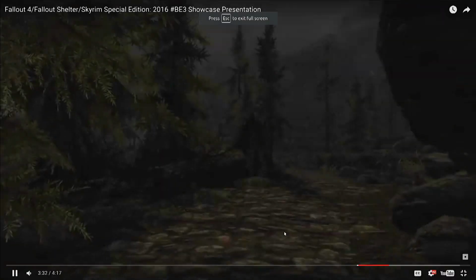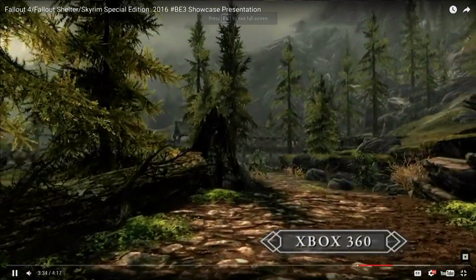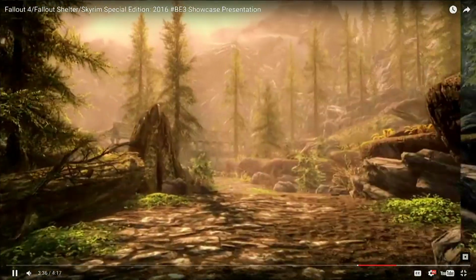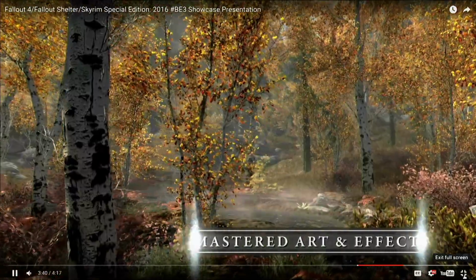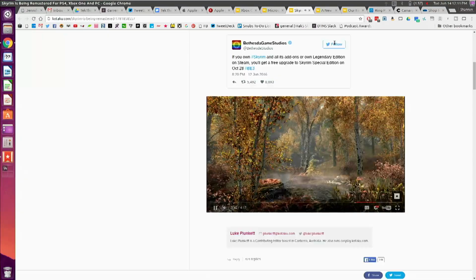And then they also do an example of Xbox 360 compared to Xbox One. So you'll see the difference with the remastered edition. It is beautiful. So I'm really, really looking forward to that. That's going to be very cool to see.